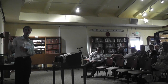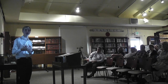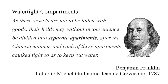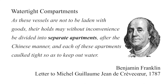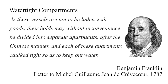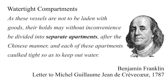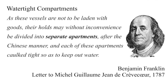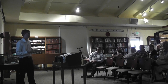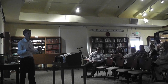And here I have an interesting quote from Benjamin Franklin. He describes implementing this technique in a letter, where he says, "As these vessels are not to be laden with goods, their holds may, without inconvenience, be divided into separate apartments after the Chinese manner, and each of these apartments caulked tight so as to keep out water." So what Franklin is describing here is the technique of watertight compartments, which has an important benefit for the safety of a vessel.